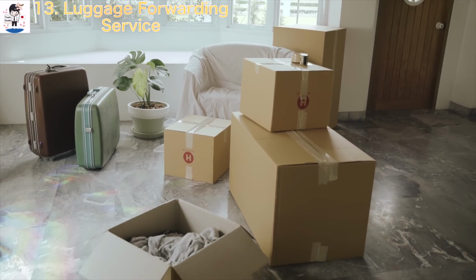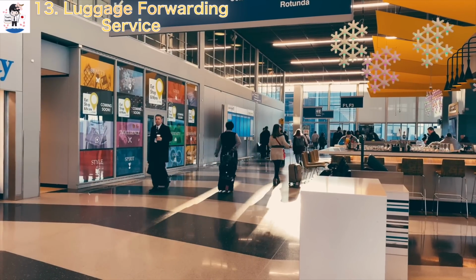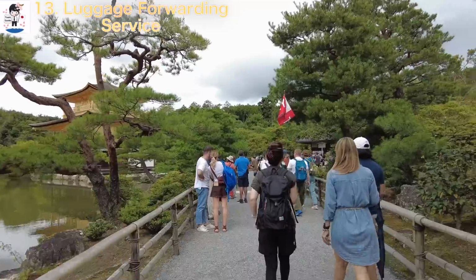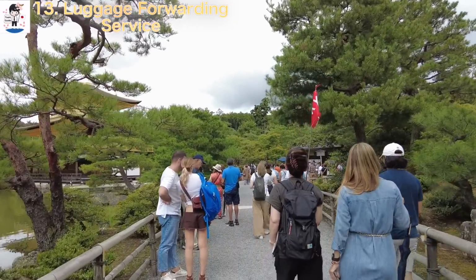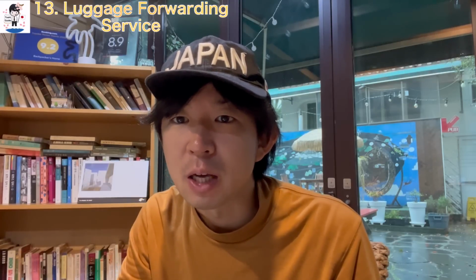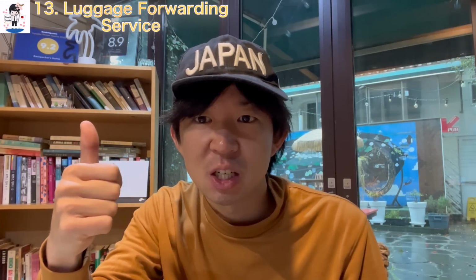Traveling light has some benefits. Navigating through airports and public transportation becomes a breeze, and you can start exploring the city right after your flight lands. So, take advantage of these luggage services in Japan. Enjoy your travels and explore Japan without the burden of heavy luggage.